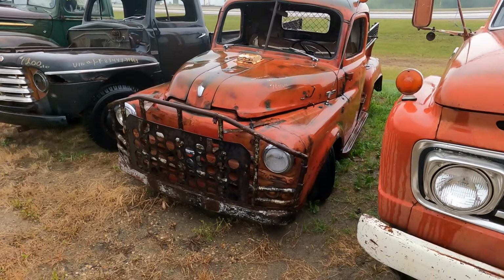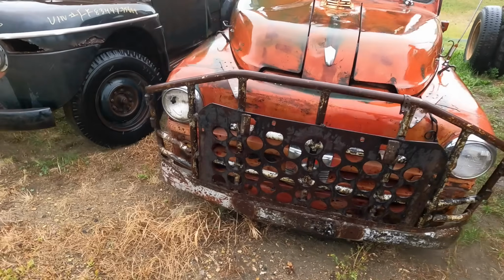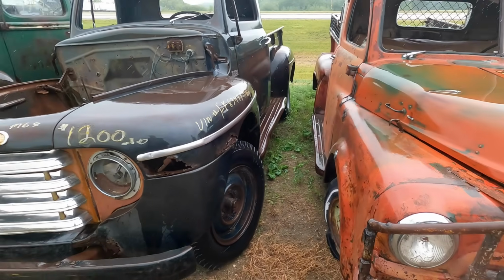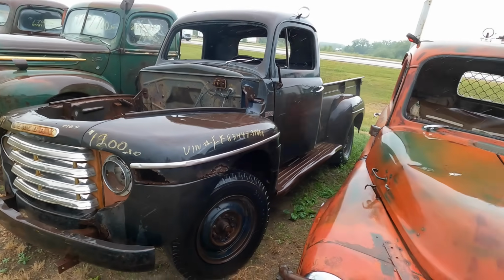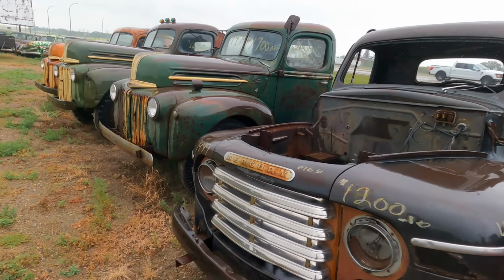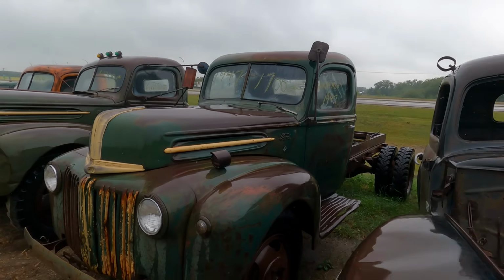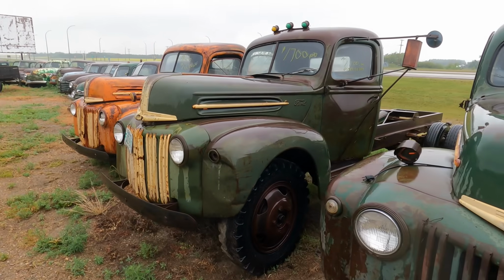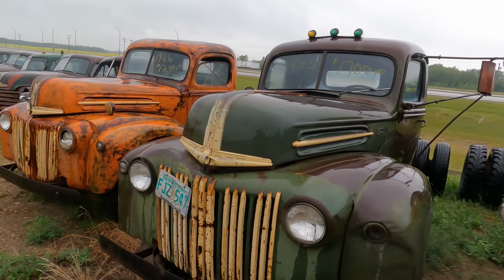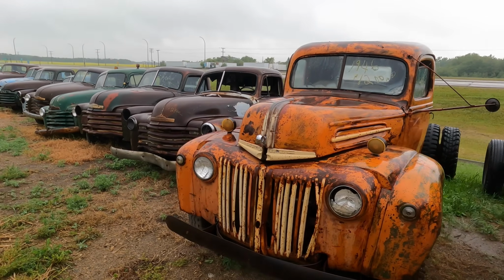What do we got here? $1,800. And the motor turns. Alright. That's cool. 49 Merc for 1,200 bucks. I like that. 47 Ford, $1,700. 45 Ford for 1,700 bucks. A 46 Ford for $1,200. Must be in the Ford section.